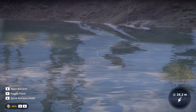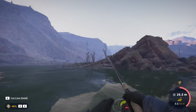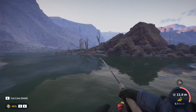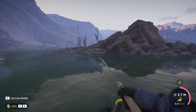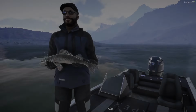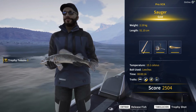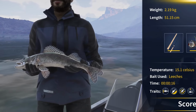No way, another giant! On the exact same location, on the exact same spot, but in a different session. That thing is huge and the tension is very promising. So how heavy is it? I think it's gonna make it, but we can't be sure. Come on. No! No way. 2.19 kilos. The minimum diamond weight is 2.2. I guess we are simply not supposed to catch another diamond today.